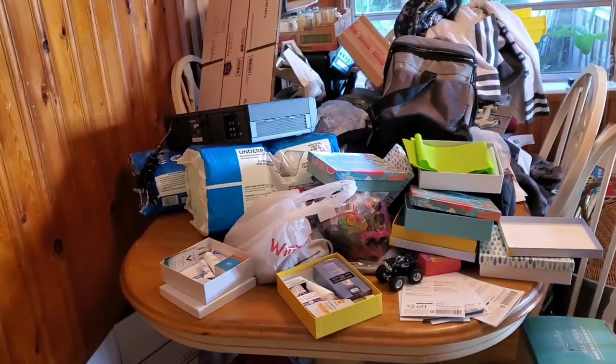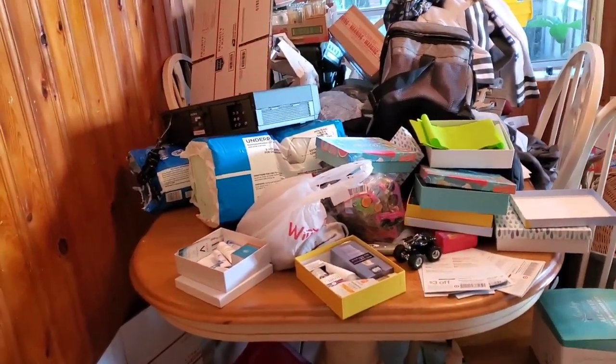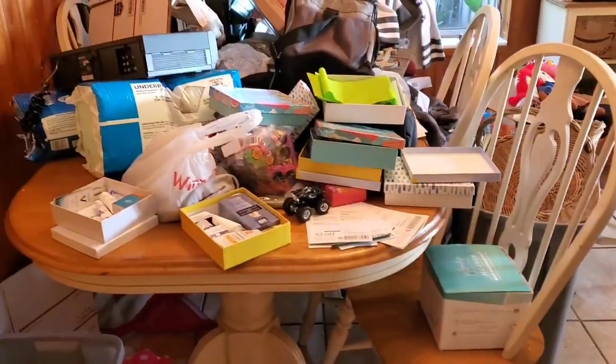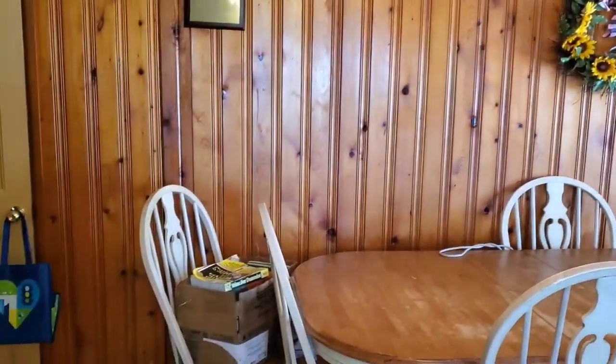Guys, so here's a little before. This is what was formerly known as my dining room table. So there's a ton of inventory here. I did buy those storage totes. That's the trash box, and hopefully we can get this cleaned up. One more little update. I can now see my table, which I haven't seen in forever either.